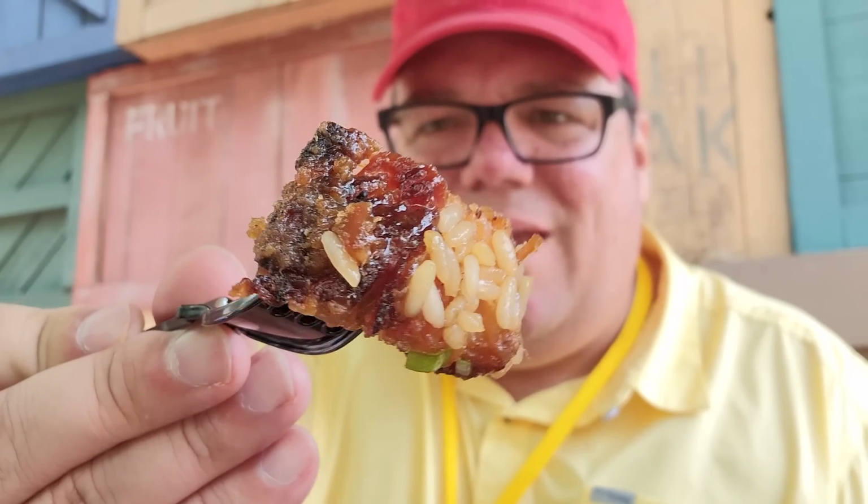Yep. You know, I like it because it's kind of like braised on the outside. And it's kind of like candied, right? Yeah. It doesn't even taste like pork belly. It tastes like candy, right? It's really good. Yeah, wow. It's like candy. It melts in your mouth. Really good. I enjoyed it.